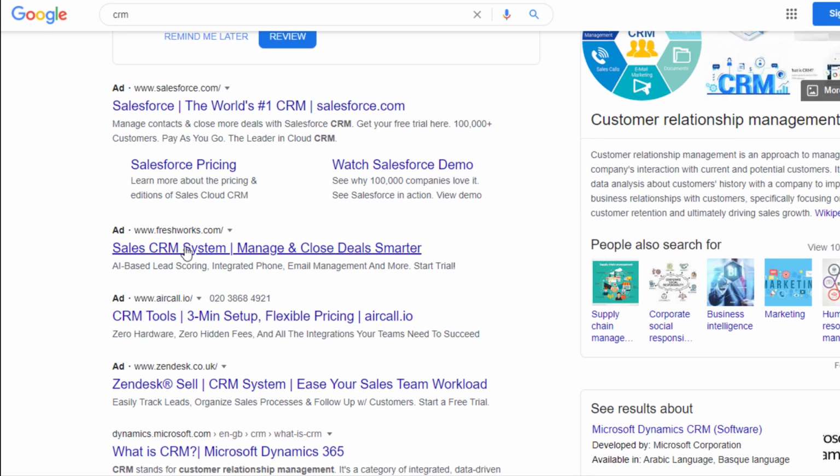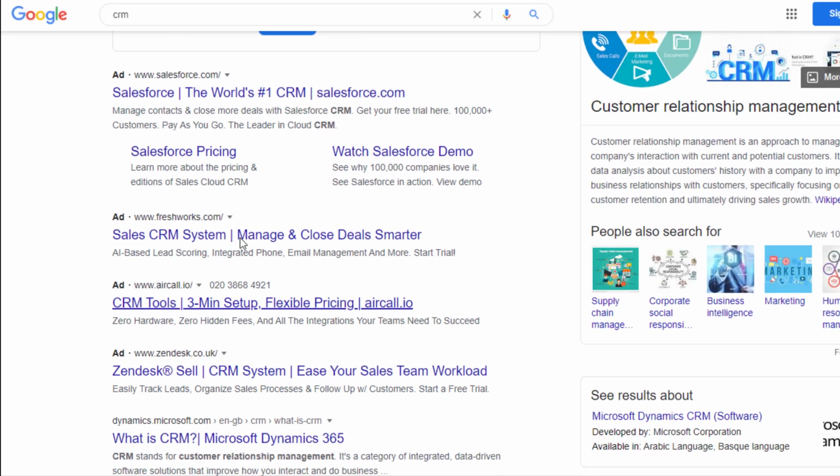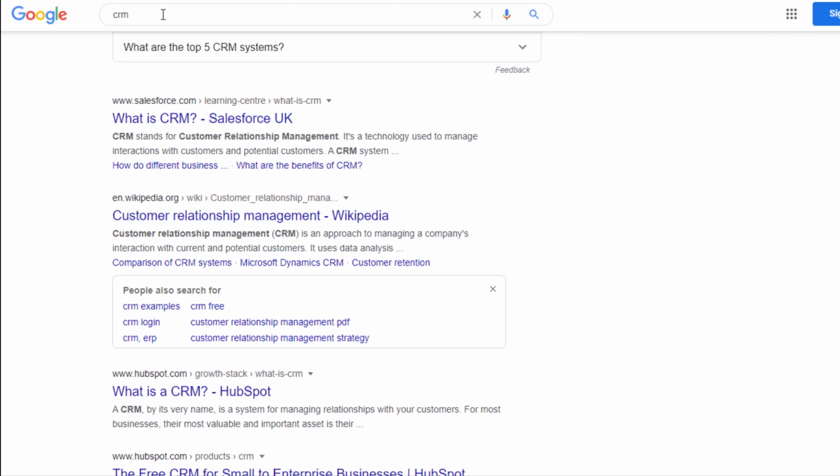And when you look at these ads, they're going to send you through to a landing page where they're going to try and get you to opt into something. But do you think that this guy right here, who's just found out that he needs a CRM, is going to sign up for some expensive service that's going to cost him a bunch of money when he doesn't understand what it is? Probably not, right? So the way you actually go about this is you win on both fronts, because these guys are explaining what it is and they're ranking in Google.